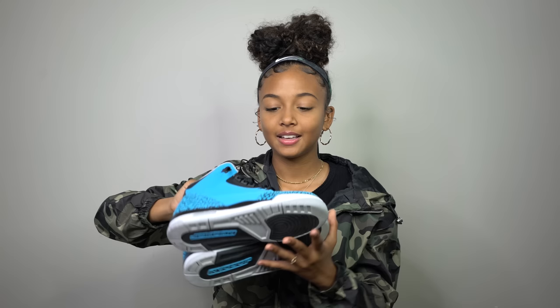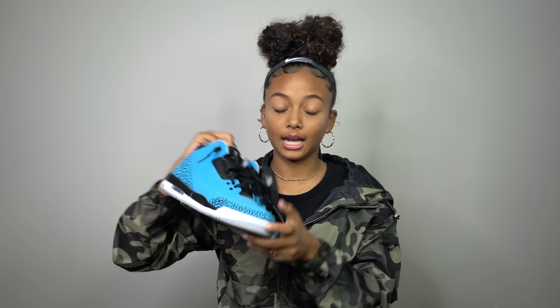This is also a shoe that you have to cook up a dope outfit if you want to pull these out. But yeah, I love these. Cannot wait to rock them some more. I just gotta find the perfect outfit.